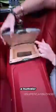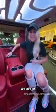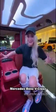And then, this right here is a humidor. Look at that! I have never seen that before. We are in a pimped out Mercedes-Benz V-Class. Right, next thing, this right here.